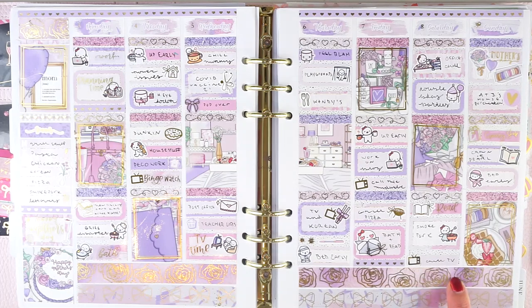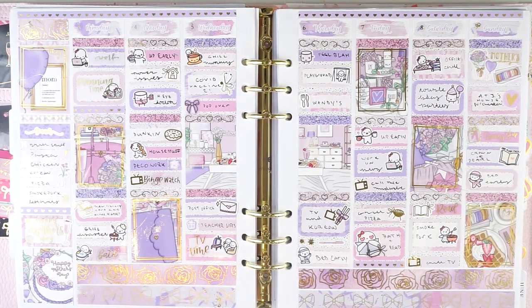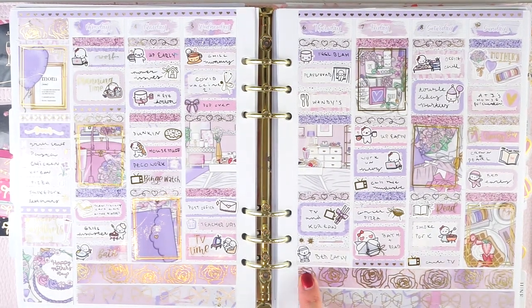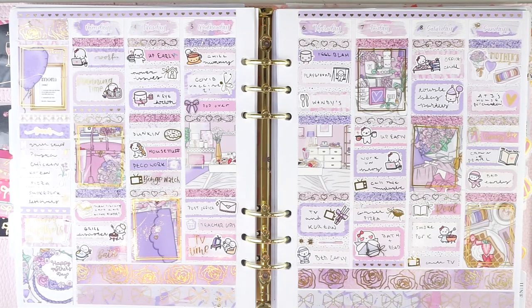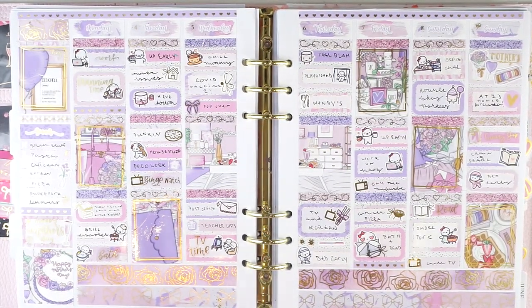This washi is actually from a shop called Artbox Stickers, which doesn't exist anymore. I'm really bummed. It was one of my favorite shops, but it closed a while ago, and honestly, it's one of my favorite washies and one of the few non-Simply Gilded washies that I use on the regular.